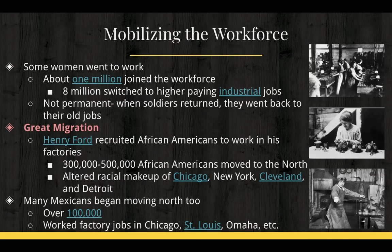Mobilizing the workforce. Some women did go to work. About 1 million are going to join the workforce, and about 8 million are going to switch to higher paying industrial jobs. Now, none of these jobs are permanent. So when the soldiers return, they go back to their old jobs or back to being a housewife or whatever if they had joined the workforce.